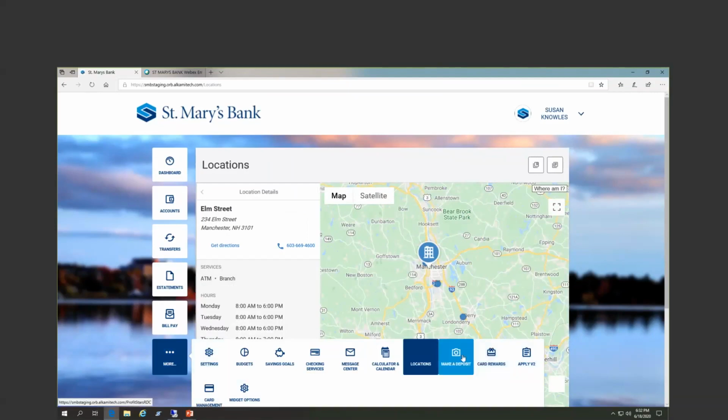When you're logged into your mobile banking through our mobile banking app, you'll have the ability to make a deposit through remote deposit. So we'll be diving more into that in our advanced class.